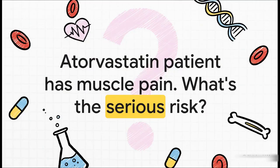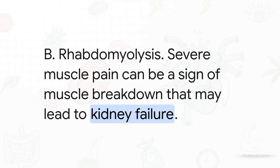Next up, a critical safety question. Your patient is on a simvastatin and they call saying they have really bad muscle pain. What serious condition should immediately pop into your head? A, hyperkalemia. B, rhabdomyolysis. C, hypoglycemia. Or D, thrombocytopenia. Pause and make your choice. The one we're really worried about here is B, rhabdomyolysis.